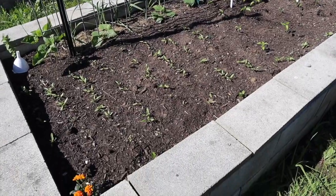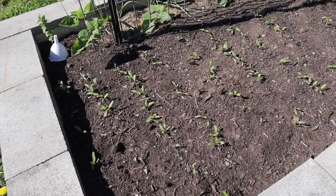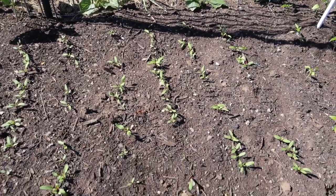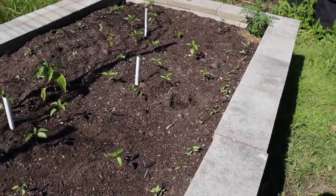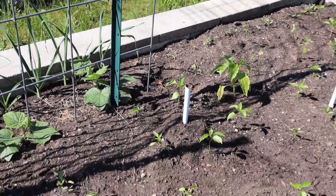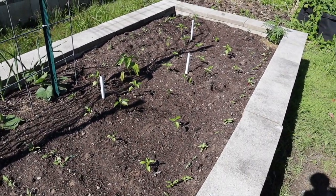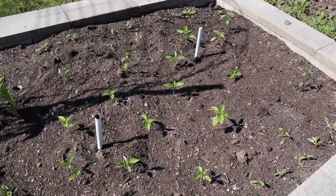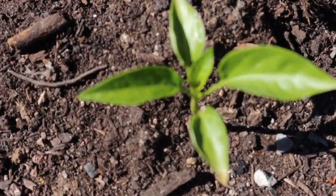Bed number 2. This I planted with beets, and you can see they've come up just great. I'm going to have a great crop of beets. I put them all up here, and then I had extra seeds, so I kind of went around the bed. You can see there are beets all the way around. And the rest of the bed I filled in with my peppers. So the peppers, they're growing. They're not dead. I see new growth on them.